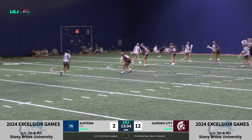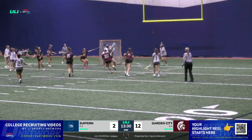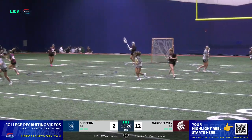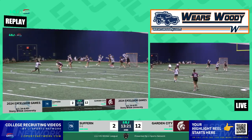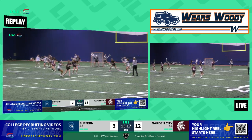Now that's Ullman up top with the rock. Ullman, the give, one more. Goal! So Ullman with the hockey assist there. The finish by Fay on the assist by Sullivan.